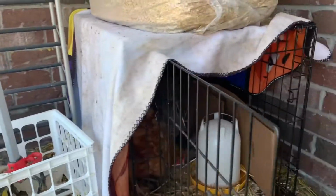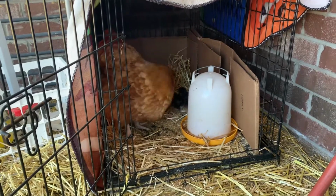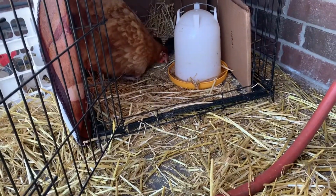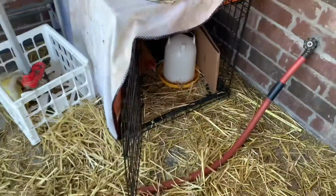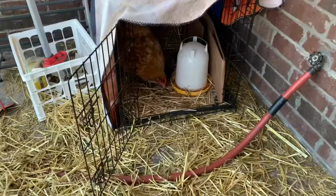But we did put a blanket over it just to keep predators from seeing them, and just to give them some shade and make sure they feel safe. And we just have straw, food, and water in there. And that's it. We just kept them up close to the house so we can keep an eye on them. Those are our sweet little baby chicks.